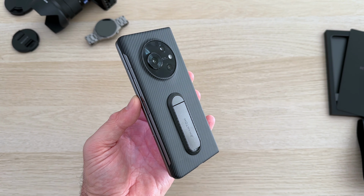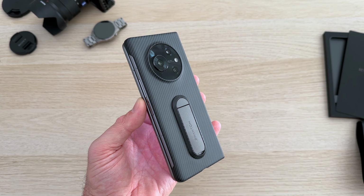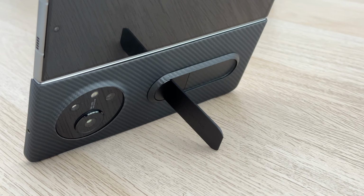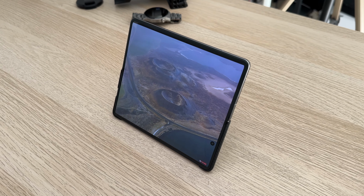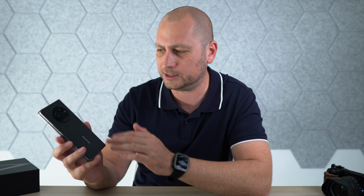Now, there is a case that comes in the box. The box is right here, and I've actually done an unboxing video. If you want to check that out, there will be a link in the video's description. So there is a case that comes in the box. You can put that case on it. It basically goes on this side here. And then you have a little stand, so you can basically watch TV on your phone or do whatever you want, and the phone just stays there on the desk.